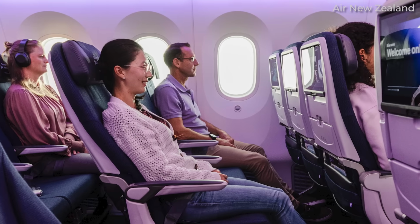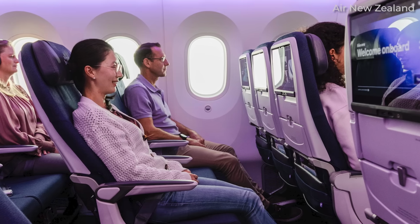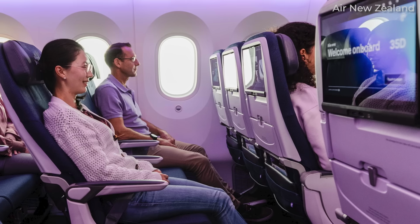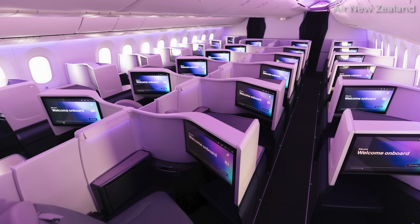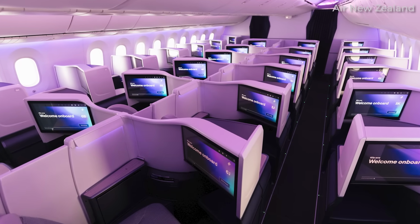The aircraft features new digital systems across all cabins. Passengers will have access to 4K high-definition screens with Bluetooth audio pairing and the option to use mobile devices as remotes. Additional functions include personalized watch lists, flight tracking, and picture-in-picture viewing.